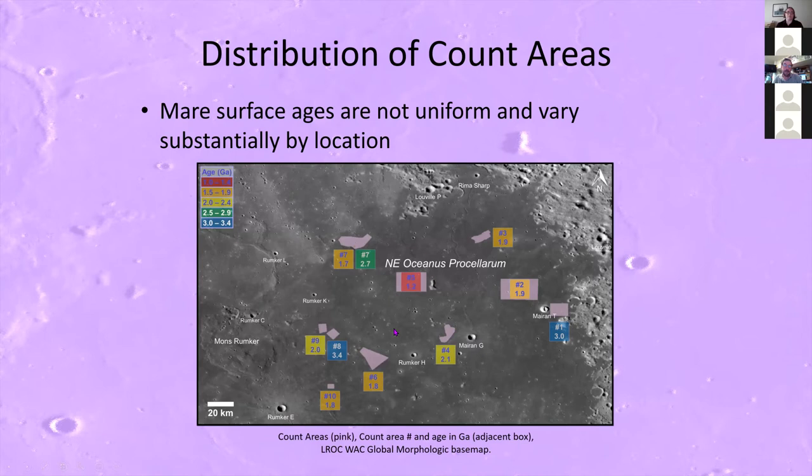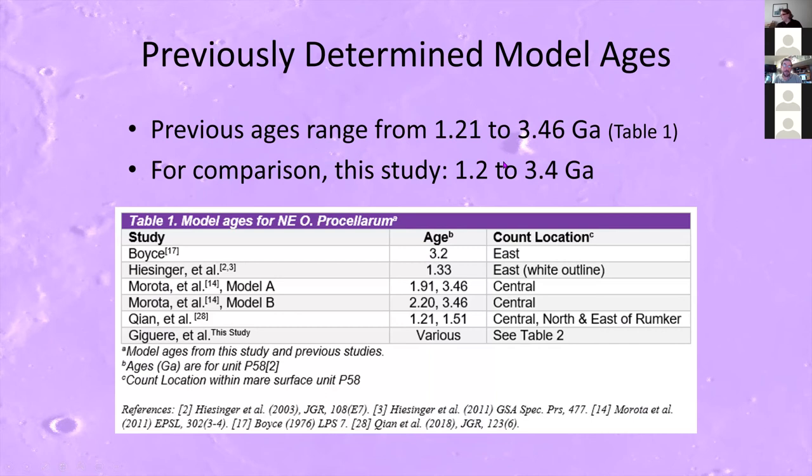The youngest basalts are here in the red. The majority of the areas are between 1.5 and 1.9 billion years old, in orange. And then the remaining four areas range in age from 2.0 up to 3.4 billion years, and they're distributed around the area. Previous studies have determined ages for most or all of Northeast Oceanus Procellarum, as opposed to individual areas within the region, as we have done. Note that our ages do fall within those previously determined ages.